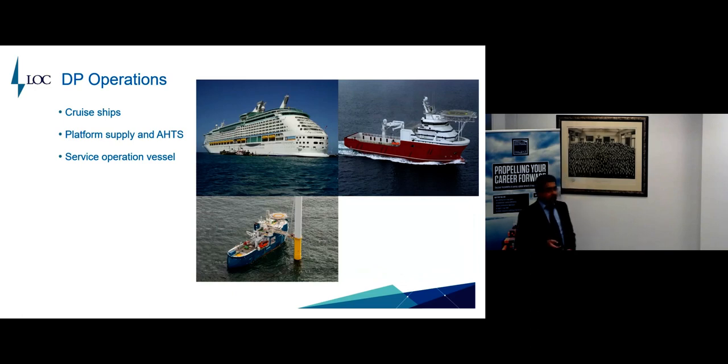The third one is a service operation vessel used for the wind farm industry. The wind farm industry is another industry which is growing very fast. So the maintenance of these wind farms is very, very important. Therefore, these vessels go from turbine to turbine and discharge the technicians onto the turbine. And this has to be on DP also.